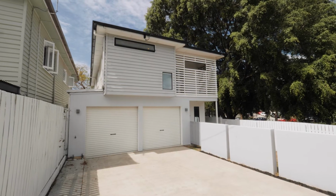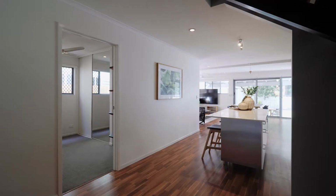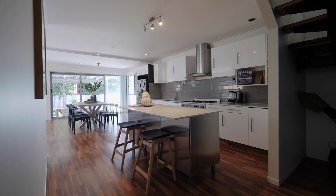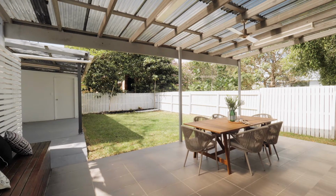This home boasts a versatile layout featuring multiple living spaces. The open plan ground floor incorporates a stone top kitchen and easy indoor-outdoor entertaining.